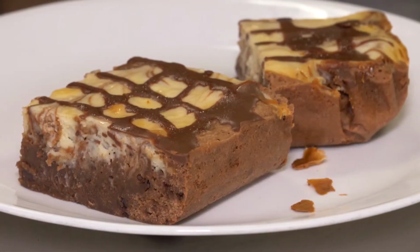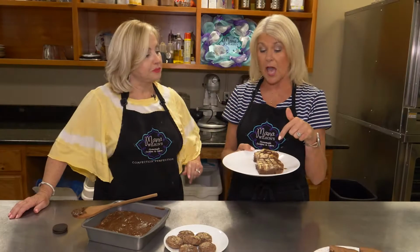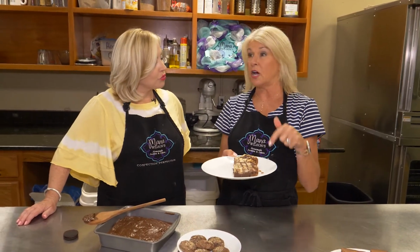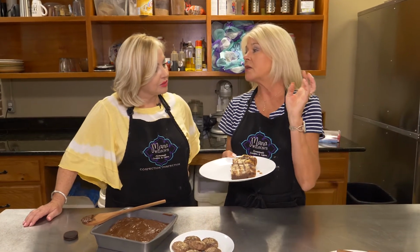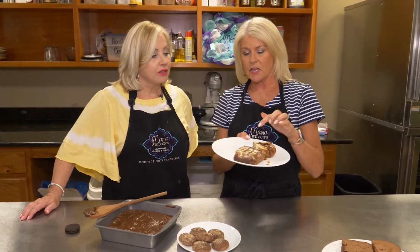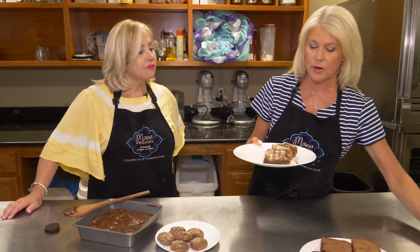Now, do you have these at Mama Wilson's? I do, yeah. These we have. This is what I was telling you about when I was in college, the hot fudge cream cheese brownie. You can warm these things up, put vanilla ice cream, whipped cream. They're delicious. And the secret, I'm gonna tell you the secret in this one when I do the brownies.